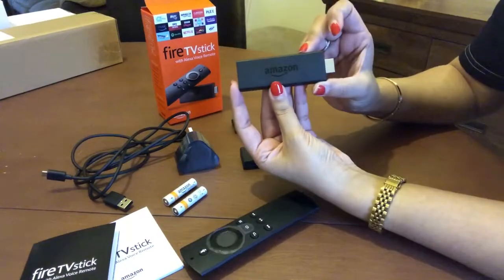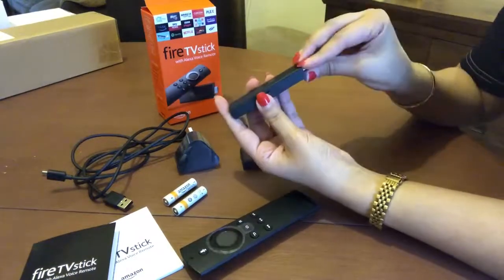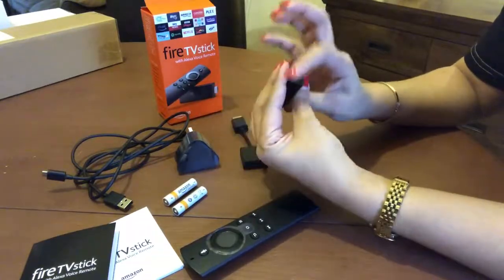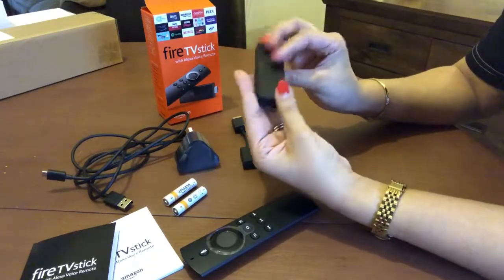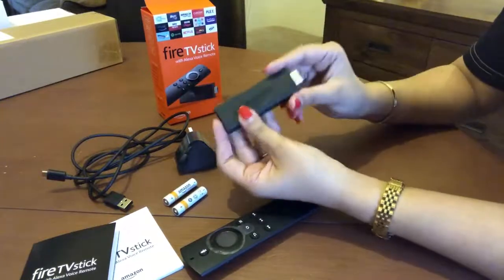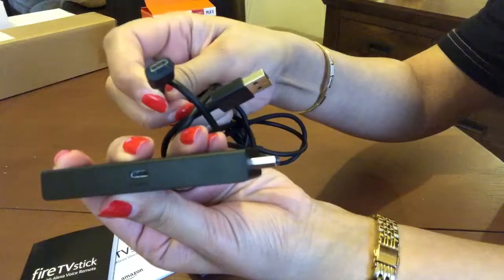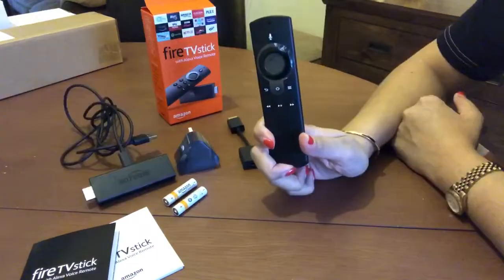So this is the little baby. This is your Fire Stick. It does not come with any cover. It was just wrapped in normal plastic. That is it. This says HDMI here. Very nice. Sleek. You guys see it. And there's your power cable. This goes there. Now that is the remote.